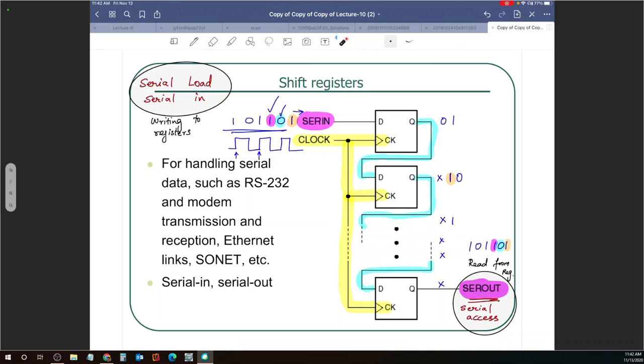Because it's being used for communication, right? It's being used for transmission here. You see that? RS-232 modem transmission. So you cannot mess up the order in which you are sending and receiving. Whatever you send first, you receive first.